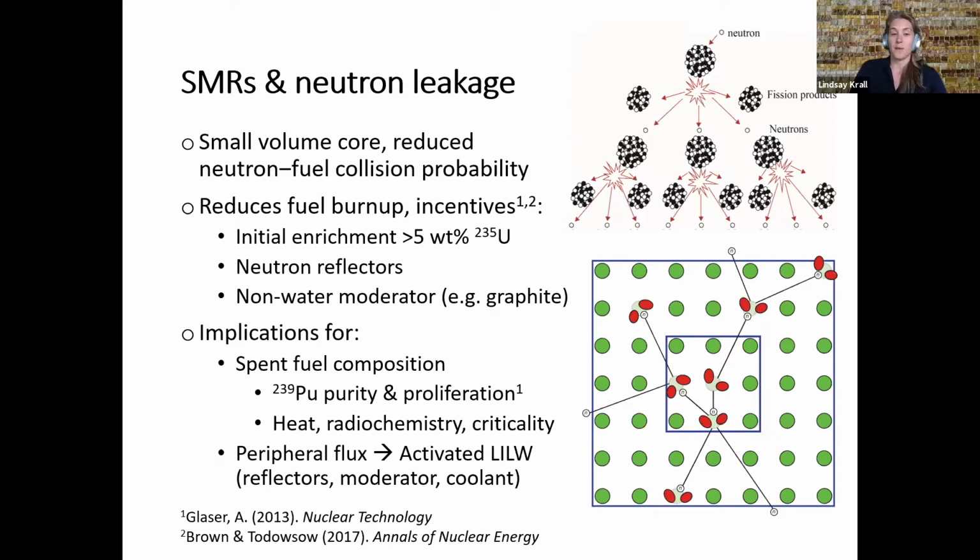But even with these modifications, fuel burnup in SMRs will still be lower than in a large reactor of a similar type and fuel cycle. The plutonium in low burnup SMR fuel will be relatively pure in plutonium-239, which Alexander Glaser at Princeton University has studied in the context of weapons proliferation. Here, I will analyze SMR spent fuel composition in terms of recriticality, decay heat generation, and radiochemistry.